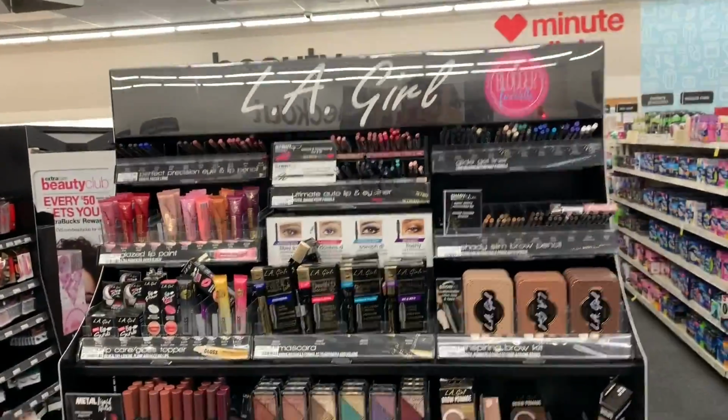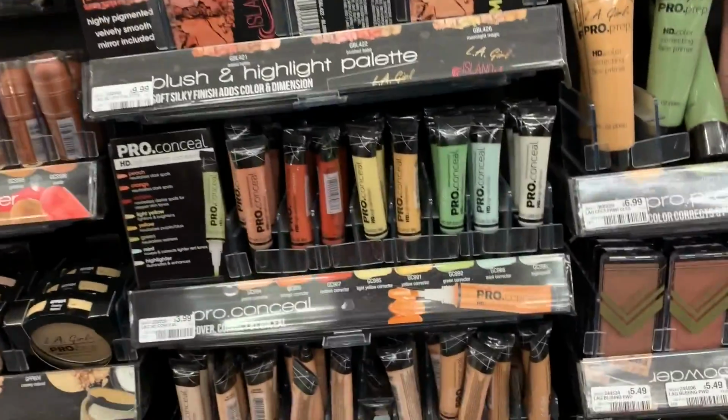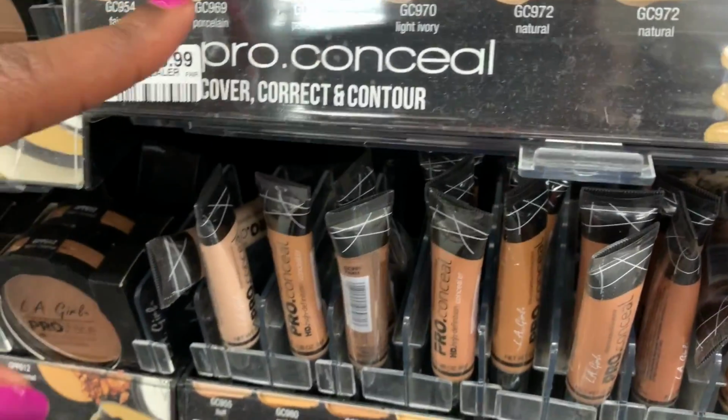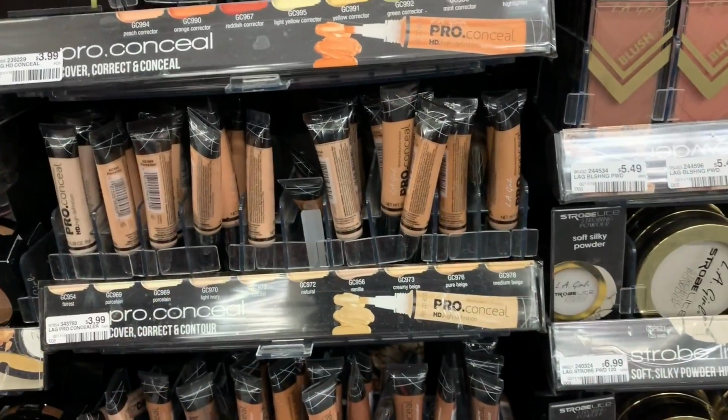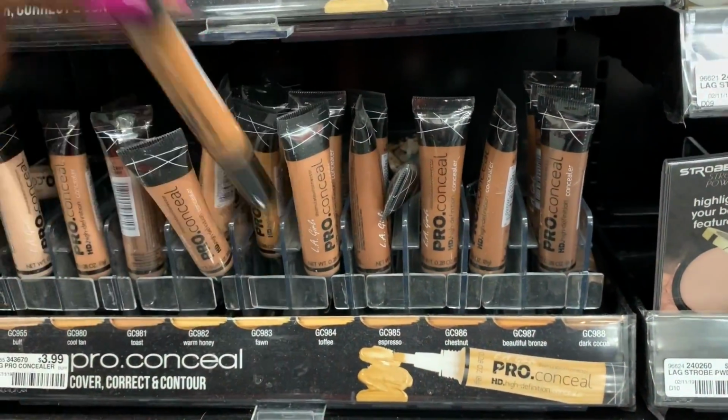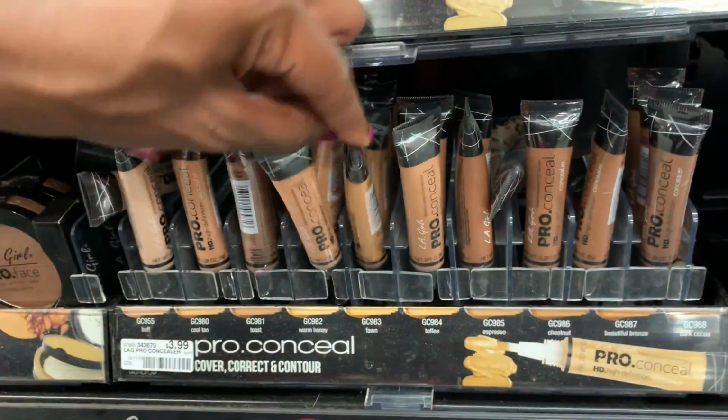Okay, L.A. Girl. This one, these color correctors and their concealers, you guys, are amazing. They're only $3.99 and they're so full coverage and long wearing. What shade do I usually get? I think I usually get Fawn or Warm Honey because I like a really bright, oh no, that's too yellow.